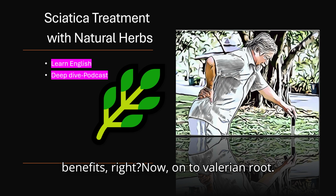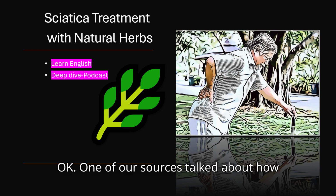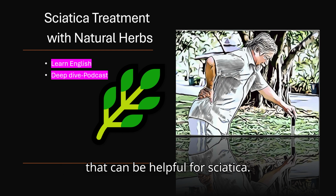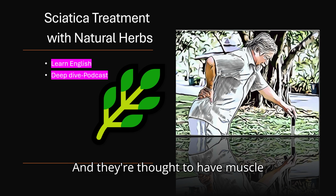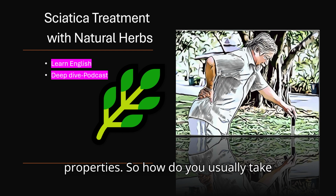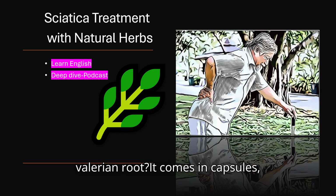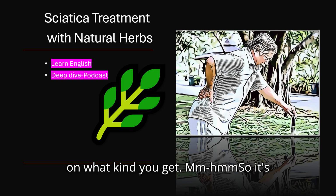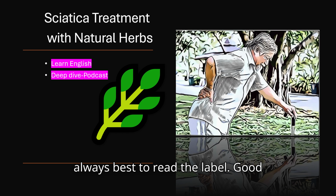Right. Now on to valerian root. One of our sources talked about how it's a natural muscle relaxant. Right, and that can be helpful for sciatica. Exactly. Valerian root has these compounds called valepotriates. And they're thought to have muscle relaxant and anti-inflammatory properties. So how do you usually take valerian root? It comes in capsules, teas, or tinctures. The dosage depends on what kind you get. So it's always best to read the label.